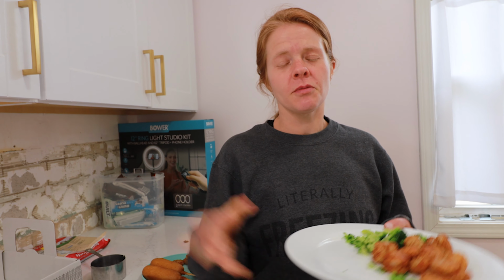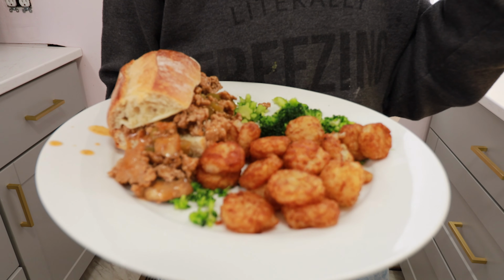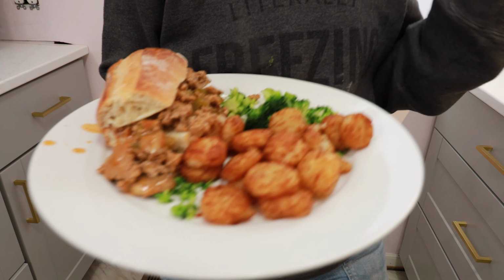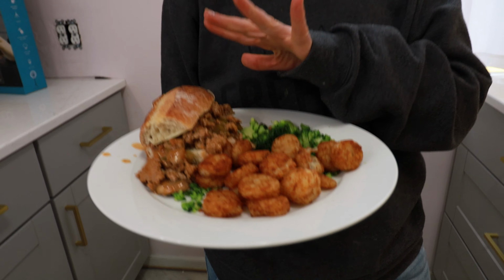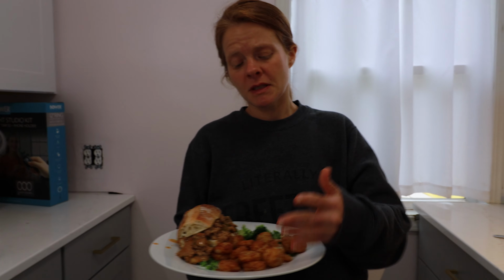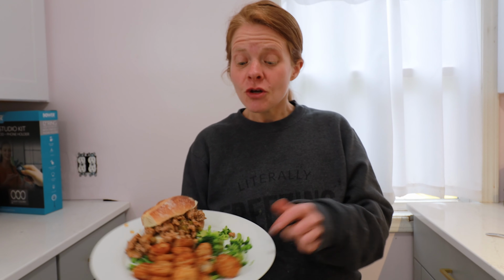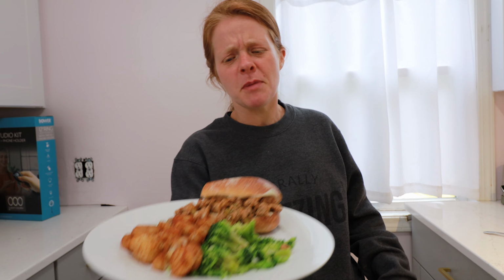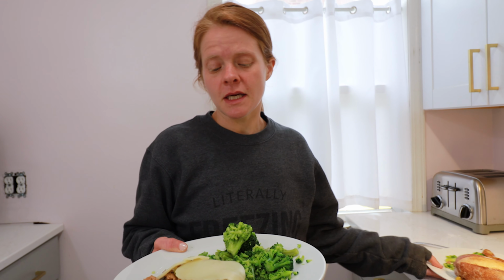I'm going to plate up Mark so you can see how you plate this up for somebody who is not on a weight loss journey or tracking. So this here is Mark's plate. He's got a little baguette with a full slice of provolone cheese, maybe a little extra of a heavy portion on that, tater tots, and then he still gets some broccoli because he needs his veg. I would say his sandwich is maybe in the 300 to 400 range, the tater tots 150 to 200, and the broccoli, 200 calories, people. No, like 30.